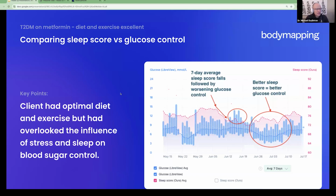So by shining the light a little bit laterally and helping clients to think beyond their current mindset, they can actually see where the gaps are.